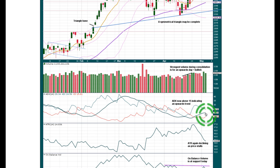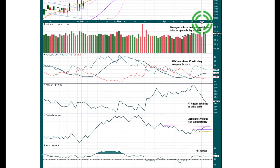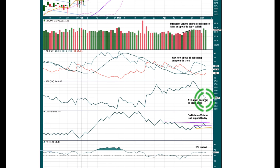ADX is above 15 and it's increasing. At the daily chart level, ADX is telling us there's an upward trend in place and it's not extreme. As prices moved sideways overall for the last 5 days, ATR is now declining quite substantially. Now that's quite good to see. That offers a little bit of support to the idea that price is consolidating. A decline in range from day to day is pretty typical of a consolidation.